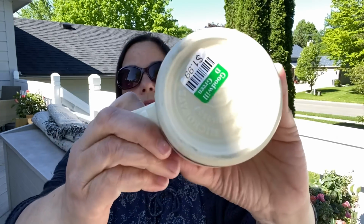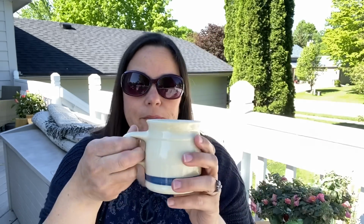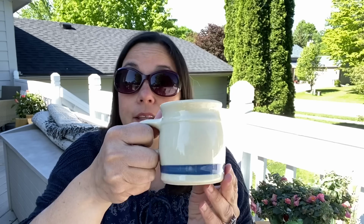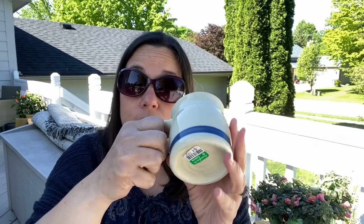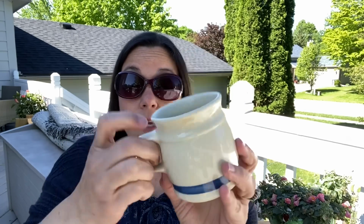Okay, and then I also picked up this mug. It is a Roseville pottery mug, $1.99. I love this thing. You know, I like two finger mugs. This is really supposed to be a one finger mug, but I think I can do two fingers in it. And I just really loved it. There were others, they were not in as good shape. This one was in really good shape. So this is for me, for my own personal mug collection.